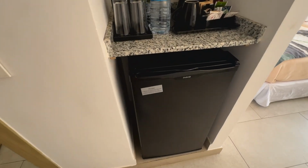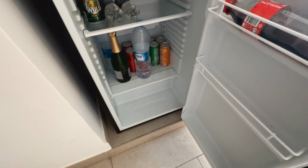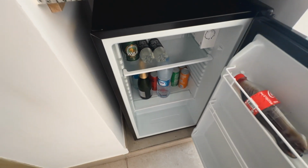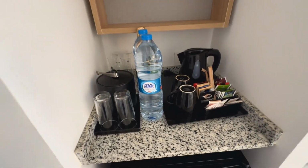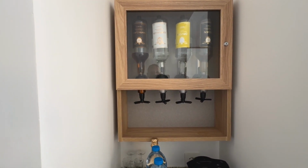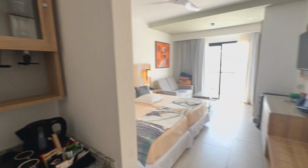A fridge. Inside the fridge you do get soft drinks, water, tonic and beers. There is champagne in there, but that did not come with the room. You've got tea and coffee facilities, more water, and you also get rum, vodka, gin and whiskey in the room.